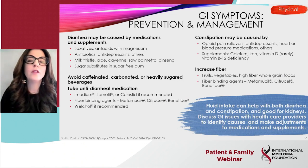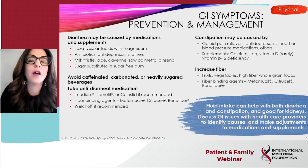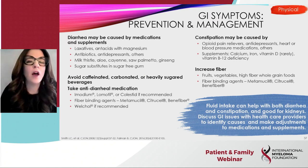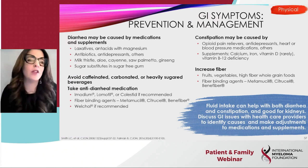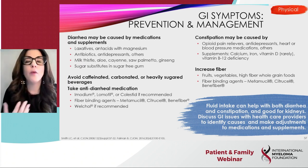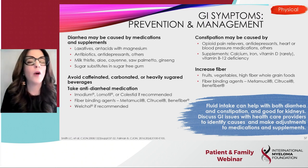So I have alluded to some GI symptoms. There are many drugs that can cause GI symptoms: Velcade, Revlimid, Pomalyst, Xpovio. They can all cause GI distress, so diarrhea or constipation. Antibiotics, opioids, and other medications that we give to help supplement can cause these issues.